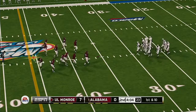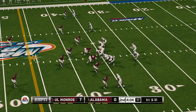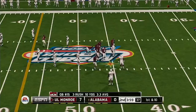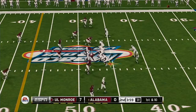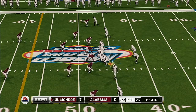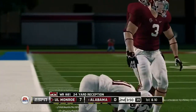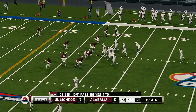Momentum swings have been fairly even. And with so little separation, this game can be drastically changed on just one or two plays. Louisiana Monroe is up a score. Tackle around the 47-yard line. Offensive coordinator doing here, throwing it on first and second down to keep the defense guessing.